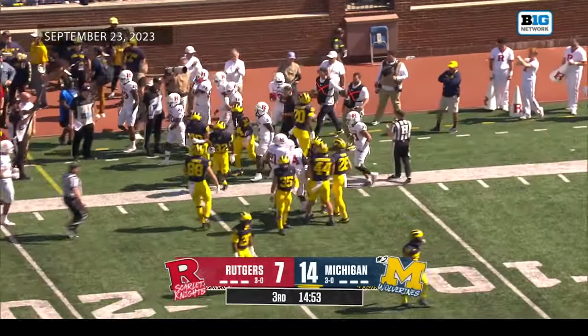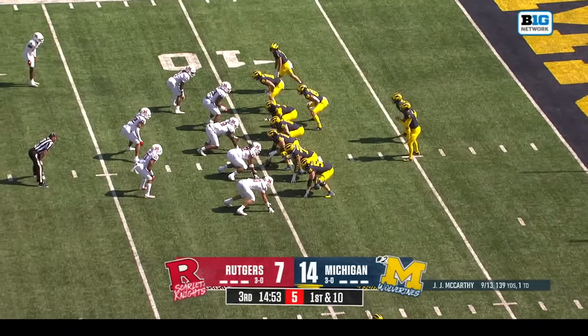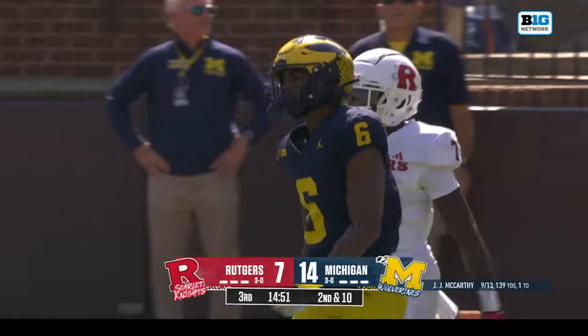Michigan pinned back as they start the third quarter. Michigan had a pretty clean first half: one penalty, no turnovers, and only one negative play. And that's incomplete, off the mark at the 15-yard line, intended for Johnson.